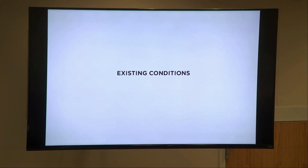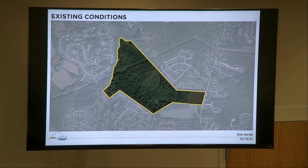Next. All right, so the existing conditions on the site. We've got 176 acres here. This is a big parcel. Other than the existing Beagle Clubhouse building, it's undeveloped. It's got a lot of surrounding residential development around it, but the site itself is largely a mix of woodlands and meadows.